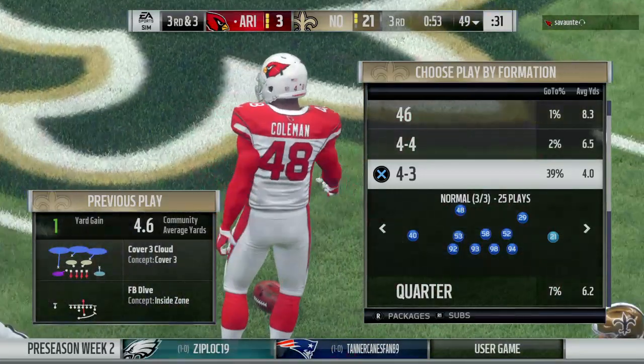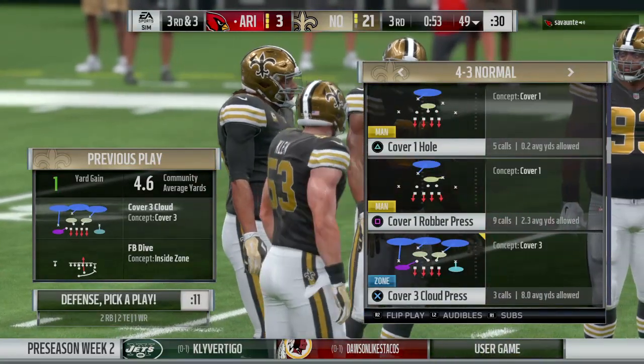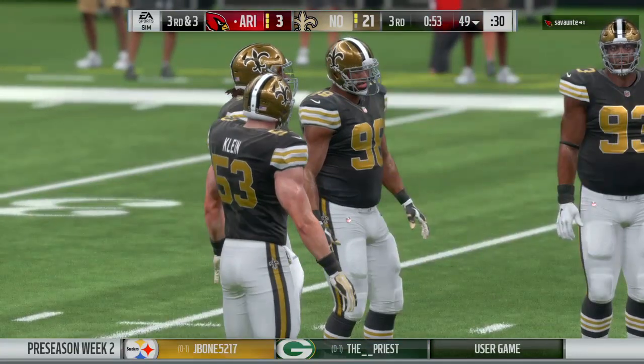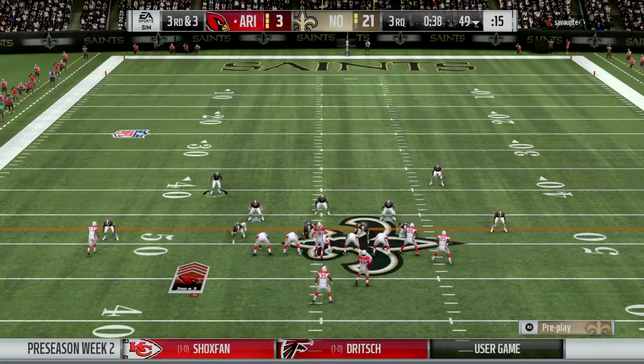You want to trade him? I'd love to have him. I love fullbacks. I like the one I have. But I'd love to have Coleman. That'd be awesome.